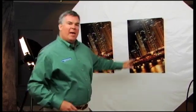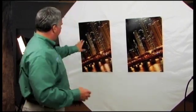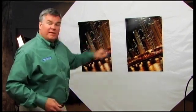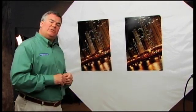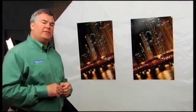I do see the JPEG has a little more contrast. I do see that the JPEG has a little more color saturation. I do see that the RAW file that was converted to a JPEG, and then both of these were printed at the lab with no color corrections, seems to have just a little more detail to it. Is it any sharper? No, the sharpness is literally the same.